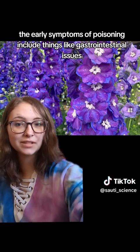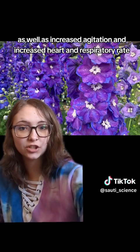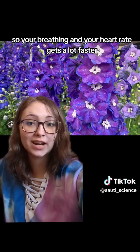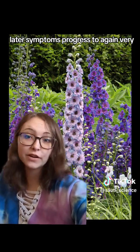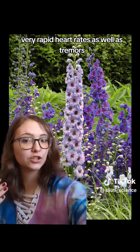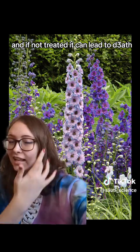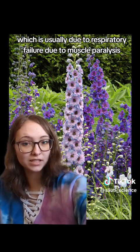The early symptoms of poisoning include things like gastrointestinal issues, as well as increased agitation and increased heart and respiratory rates, so your breathing and your heart rate get a lot faster. Later symptoms progress to, again, very rapid heart rates, as well as tremors and occasionally seizures. If not treated, it can lead to death, which is usually due to respiratory failure due to muscle paralysis.